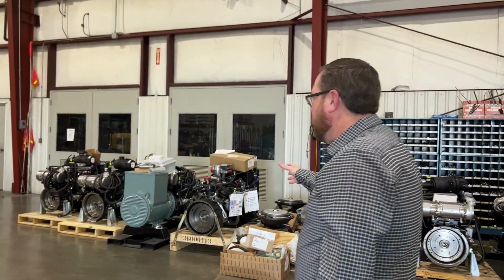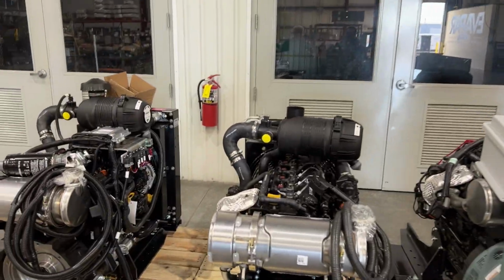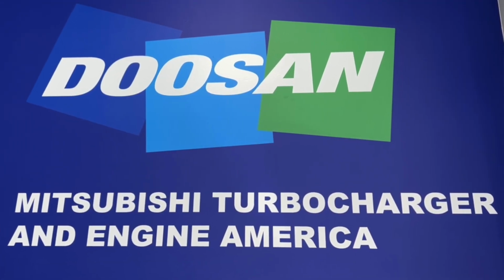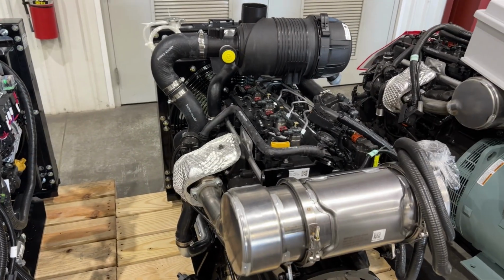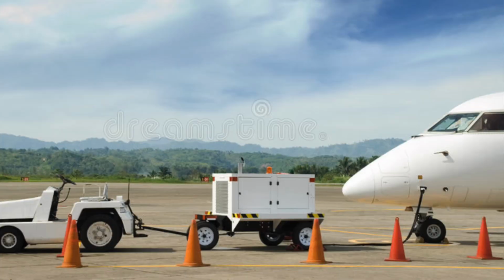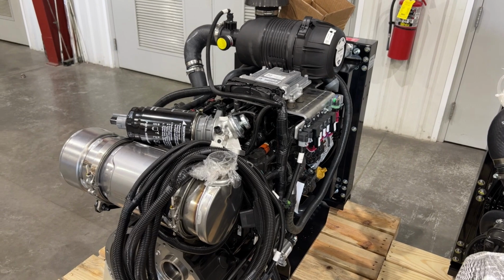From us packaging engine systems for OEMs. What am I looking at here? It looks like an engine to me. Yeah, this is Doosan engines. A lot of these will be used in agriculture or in the airline industries. The mobile ground support units that the airplanes plug into while they're sitting on a tarmac. These will be what charges those batteries and keeps things going while they're sitting there.